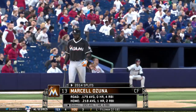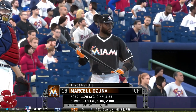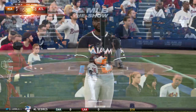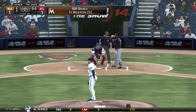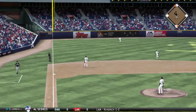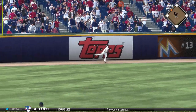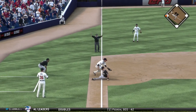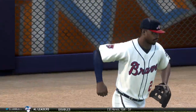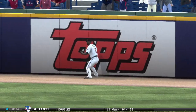Marcell Ozuna will be the batter. Oh, he waits back on the change there, and this is hit high and fairly deep out to left. A leap at the wall, and he makes the catch. And he is lucky to be able to scamper back to third as he's in safely. And this is all athleticism out there in left field. Look at him measure that leap perfectly. Get up there, and then pull that ball back in.